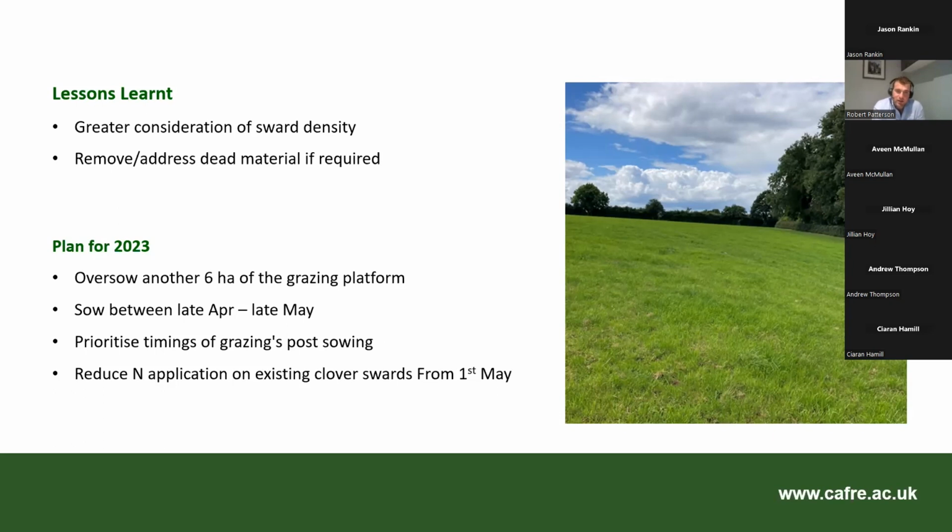Again, keep our timings where they were last year, and try and use the 1st of June as our cutoff for that establishment. Prioritize the timings of the grazing again. And I suppose there's a number of things in the grazing there. You know, we need to be flexible. We need to be able to get on early in the spring to be able to graze tight in the spring, and adjust our nitrogen applications accordingly.